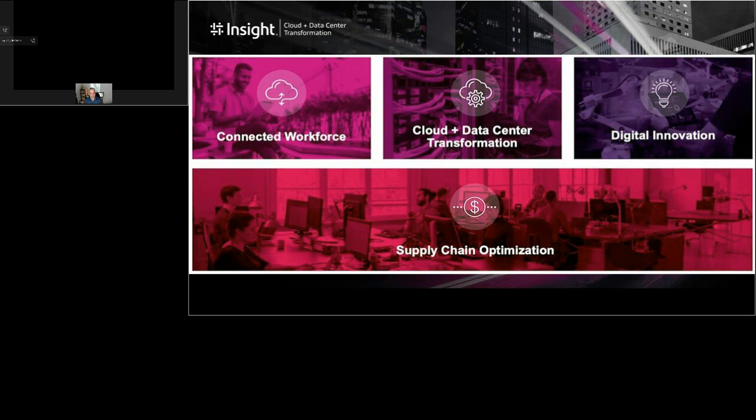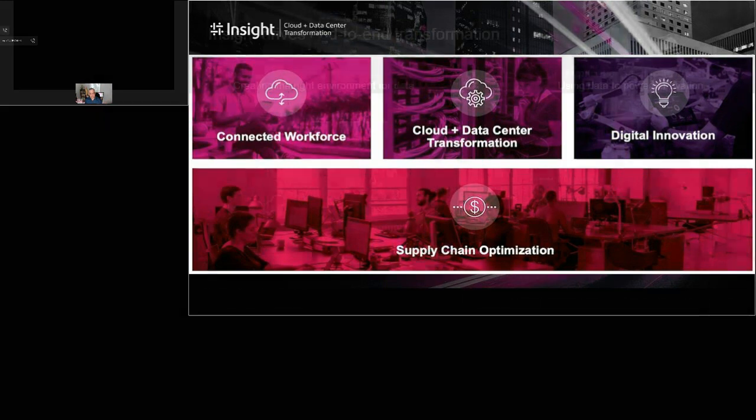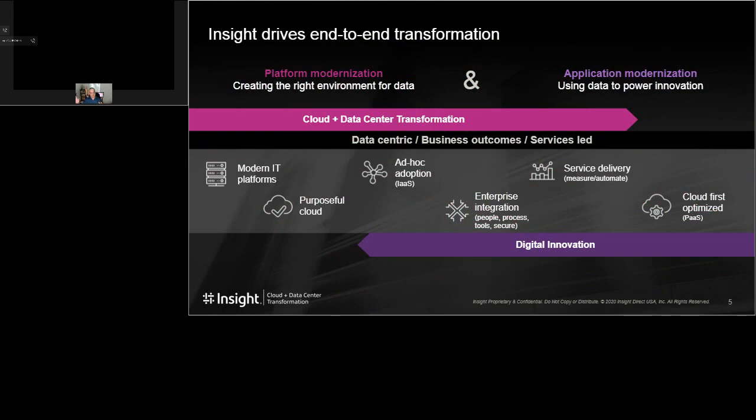chain underneath it. The boxes above that represent our solution areas: the connected workforce, which is our workforce modernization team; digital innovation on the right, which is our development team that really does the digital transformation; and CDCT, which is the organization that I sit under that does cloud and data center transformation. We are chartered with modernizing the platform that supports either one of those other 2 organizations as well. However, for today's conversation, I'm really going to focus on how a developer organization and a data center organization really get closer together. And in fact, that's what we've done internally.